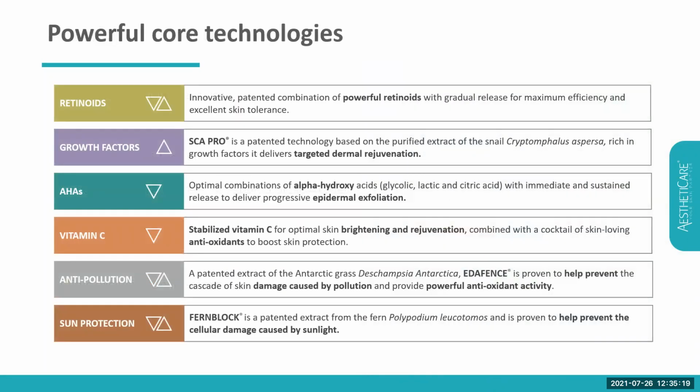So let's just, in a snapshot, look at the powerful core technologies that exist within ALLSKINMED. Firstly, obviously, we've got retinoids. We all know that vitamin A is very much the gold standard when it comes to epidermal stimulation and renewal. And we have a really innovative patented combination of powerful retinoids that offer a gradual release. So that means they're extremely well tolerated by all skin types.